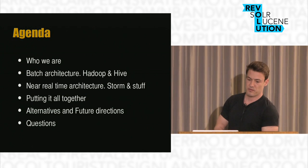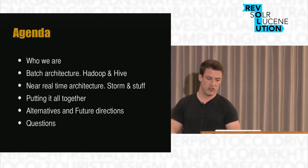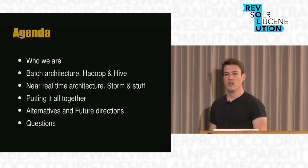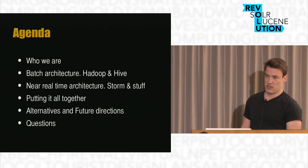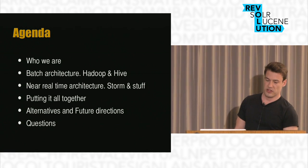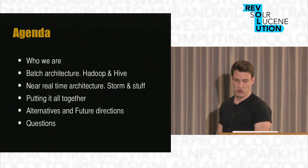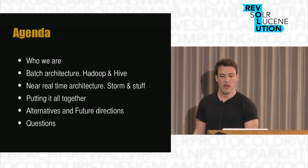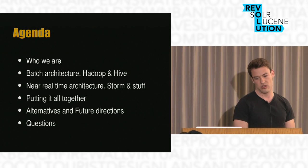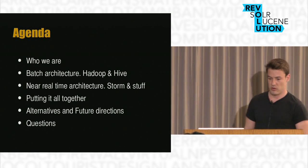Let's see the topics I'm going to cover today in the talk. I'm going to start explaining a little bit what Trovit is, who we are, and what we do. And then I'm gonna continue with the indexing strategy. First, I will cover the batch architecture, which is based on Hadoop and Hive. And then I will go to the near real-time layer, which uses Storm and other related technologies, which I will explain later.